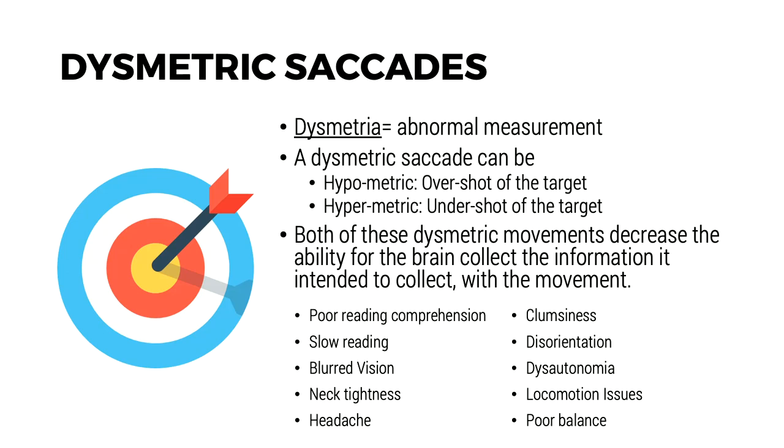Both of these dysmetric eye movements decrease the ability of the brain to collect the information it was intending to collect. So if I were looking over here and I wanted to see who was coming in the door and all of a sudden my eyes went there, then like, oh crap, I didn't make it. I had to make another saccade. It decreased the efficiency of me gathering that information. What does that lead to?